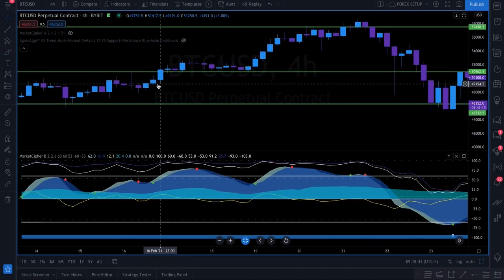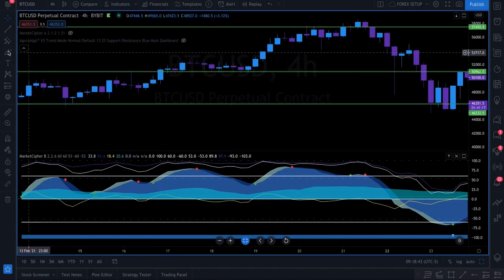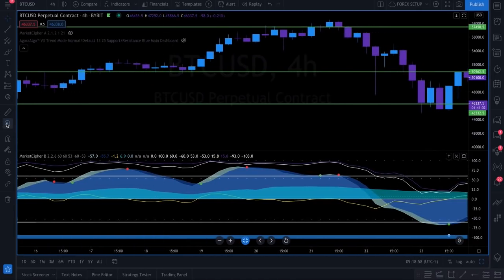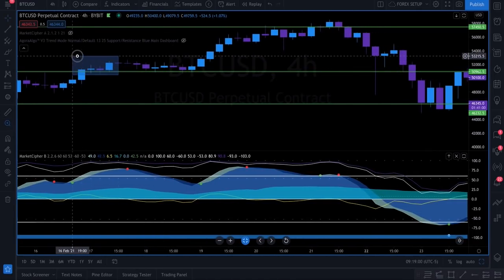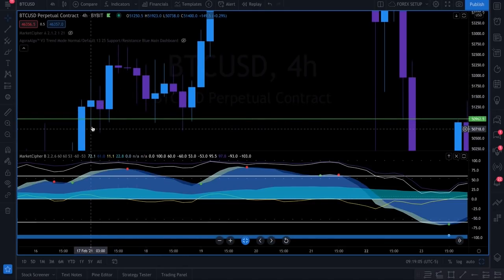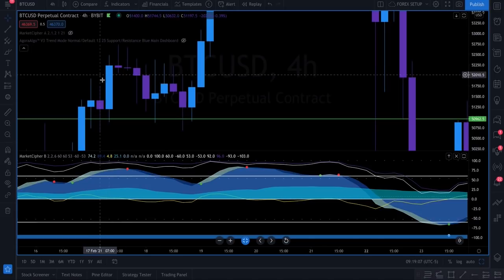And then later on we finally got the hot girl to say, okay, fine, I'll go out with you. And once the girl said, okay, I'm going to go out with you, this resistance line became support. Now the price couldn't break below this line. See, it tried to break through. If we zoom in, I just want to show you guys on these candles here. We tried to break through here. We wicked down and we bounced off this support line. Same here. We wicked down and we bounced off the support line.